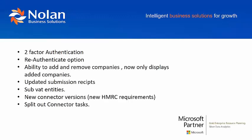We've got the ability to add and remove companies now from GP, and it now only displays the added companies. You think, well, no, I've only got 2 or 3 companies, it wasn't a problem for me. We've had clients with 30, 40 companies in GP, and of course it displayed all the companies and you ticked the ones you wanted, so that made for a huge, great, big, unwieldy list in our product. So we've changed the way that displays now, so it only displays the ones you've got ticked and you add and remove them. We've got updated submission receipts, as the rules changed from HMRC about what had to be in the submission receipts and how those went through. So those have all been updated now.